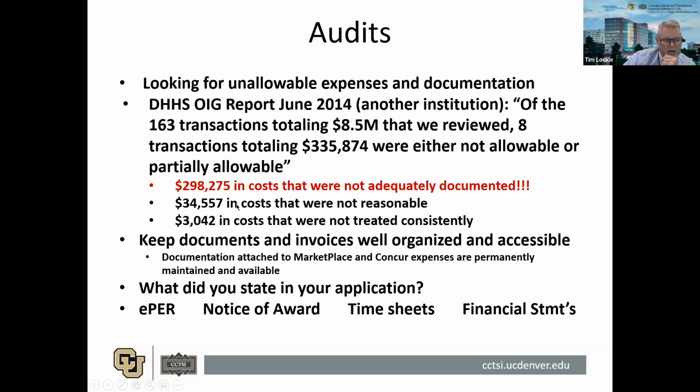A small bit was because the costs weren't reasonable. I've got a slide where we'll talk about what that actually means. And this will come up too, costs that weren't treated consistently. So the university has a particular policy on how cost X is supposed to be treated, and this particular audit deemed that this small transaction fell outside the scope of how the institution would normally treat this type of transaction. But the take-home message here is that there just wasn't documentation to support these expenses.